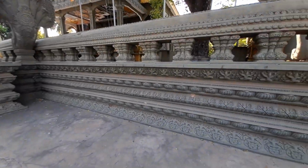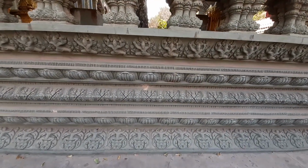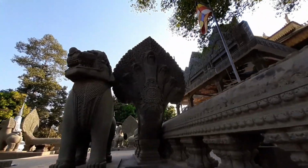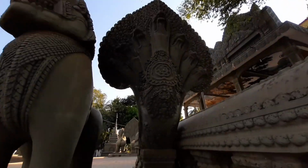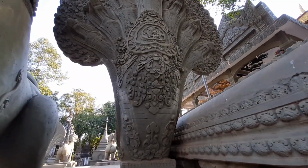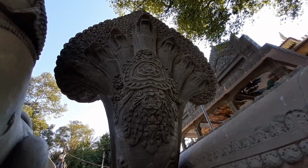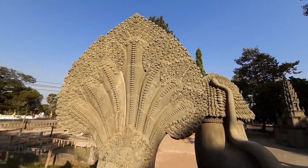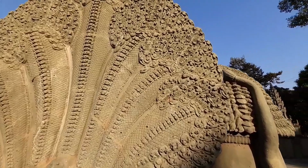Just thought I'd show you around the outside here, how nice even that level of detail is. Just gorgeous. This one here. Pretty spectacular. Front and 7 heads. And then the back of the same thing. Really nice in the sun.